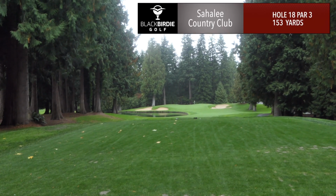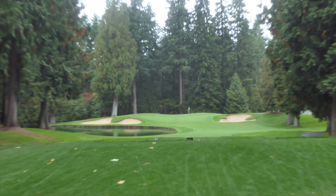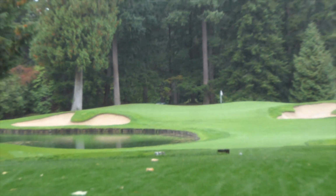All right, guys, last hole. Par three, hole 18, 153. Water on the left, sand on the left, sand on the right.